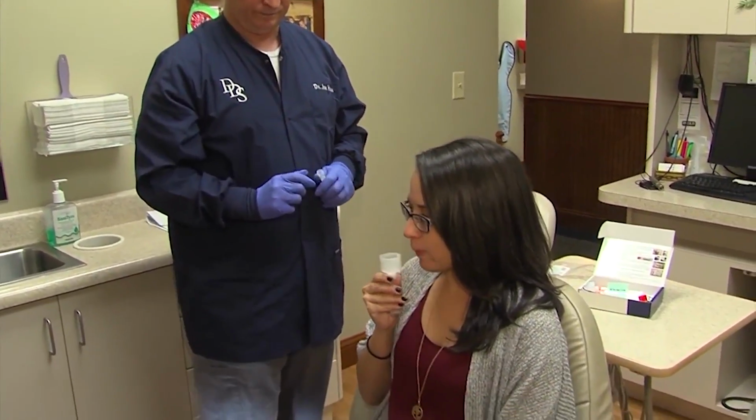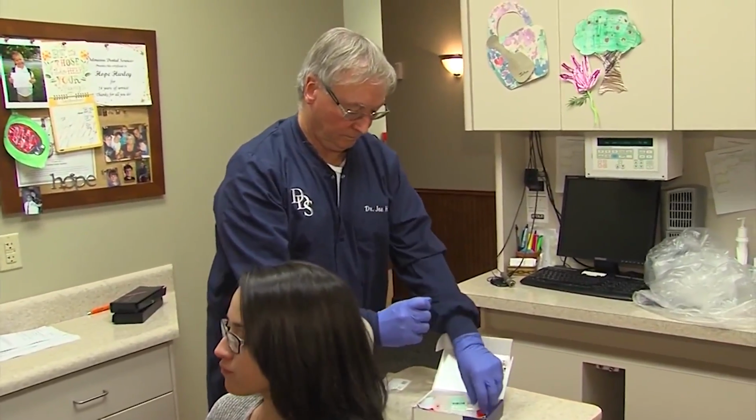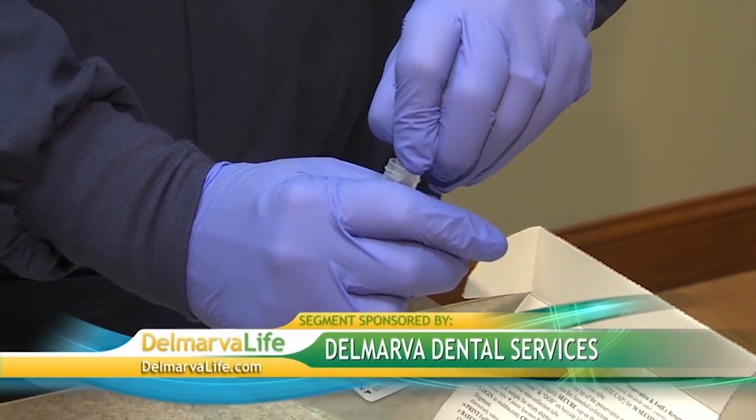You can test for fungal infections. You can test for different cancers. You can test for venereal diseases in the mouth. A lot of things you can test with the saliva. And that has to be done by a professional.